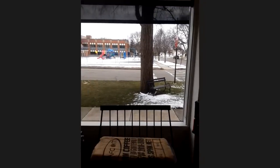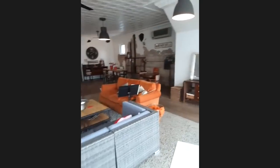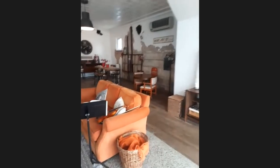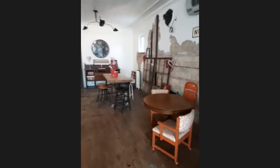So this is this space, and this is looking out my windows. I have big storefront windows. So when you walk in the front door, this is this wide open space. This wall originally was tile. I took it down to this brick. And this is all a work in progress.